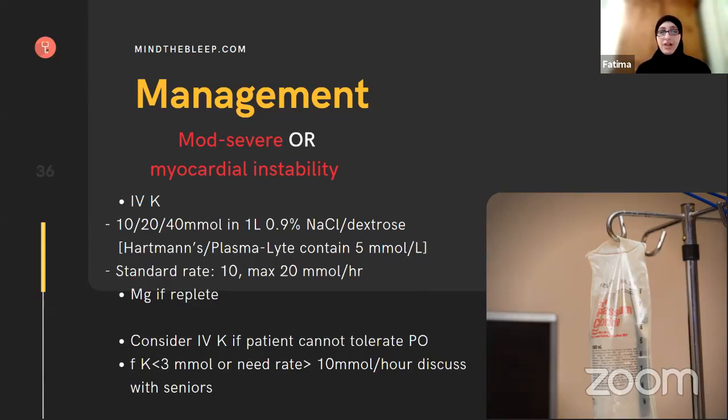Standard rate at which you give these fluids is important as well. Usually you give it at about 10 millimoles per hour max. At 20 millimoles per hour, you definitely need to think about having continuous monitoring. And the last thing I've put on there is definitely, like I said, if magnesium is low, then you want to treat that first. In your hypokalemia intranet guidelines, it will mention that as well, so you don't forget.